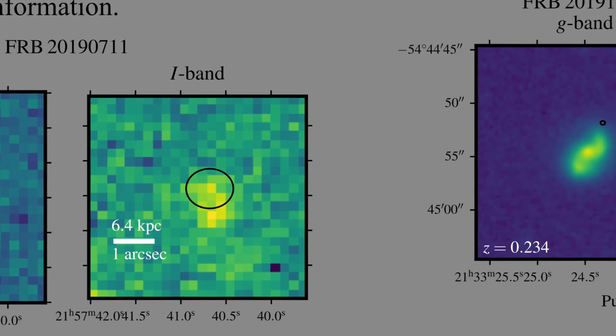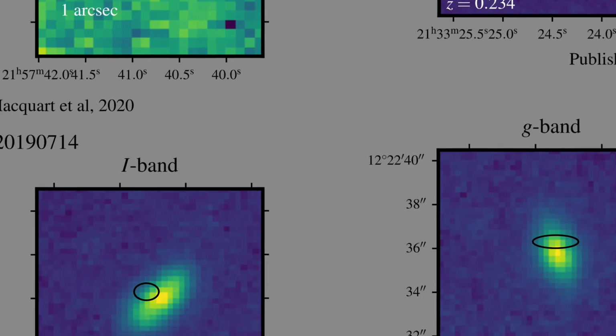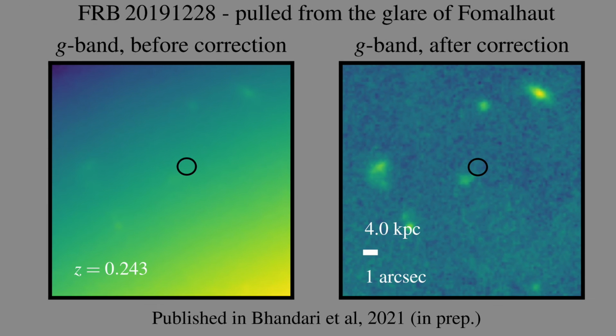Speaking of spirals, how about 2 for the price of 1? This pair of possibly interacting galaxies makes a spectacular addition to our gallery of hosts. Originating only 2 arc minutes on the sky from Fomalhaut, a first magnitude star and the 19th brightest in the sky, and now my declared nemesis, this host presented something of a challenge for a ground-based telescope.